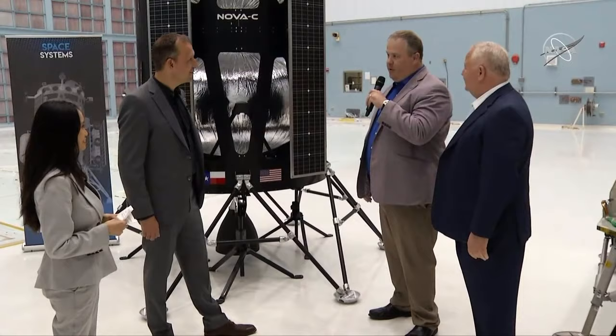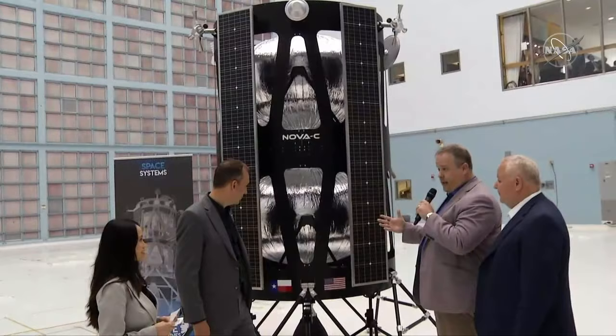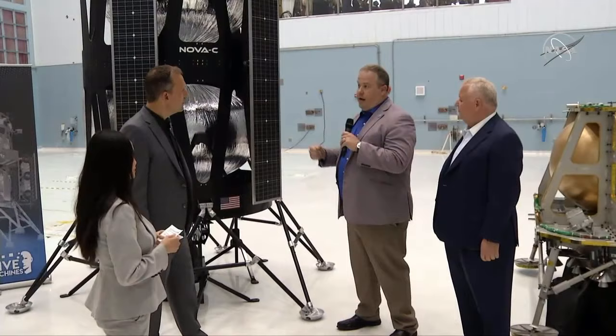So I see these giant solar panels too. Can you tell us more about how this lander is powered? Absolutely. One of the things we do as a service to our customers is not only do we deliver the mass to the moon, we provide power and data services as well. During transit, the solar panels on the side help us to generate power to keep payloads alive or to operate them on the way to the moon. And then once we land, we have solar panels on the top deck as well, so that we can basically be a power station for any mounted payloads or rovers or anything that deploys.